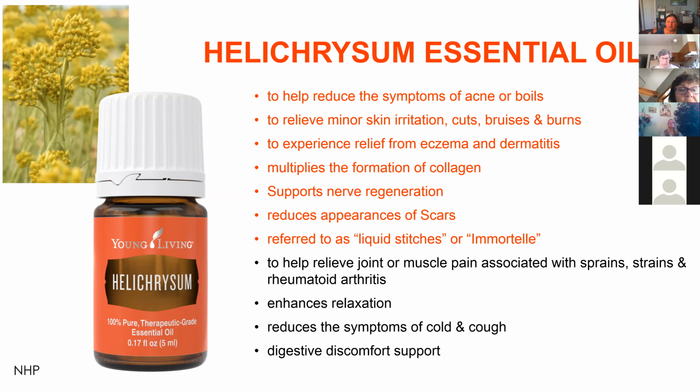It helps reduce symptoms of acne, helps with skin irritation, cuts, bruises, helps relieve eczema or dermatitis, and helps with the formation of collagen. It also supports nerve regeneration, reduces the appearance of scars, and the list goes on. Even with regards to pains or strains, rheumatoid arthritis, coughs and colds. So this is a powerhouse. Every home should have helichrysum in it. And I know, yes, it's an expensive oil. It is for a reason.